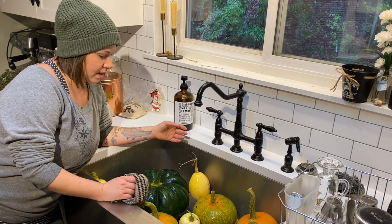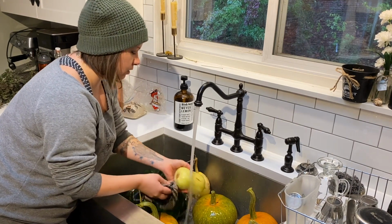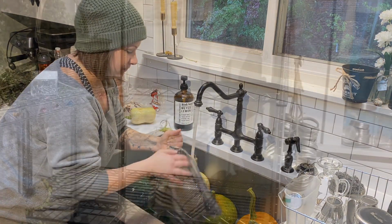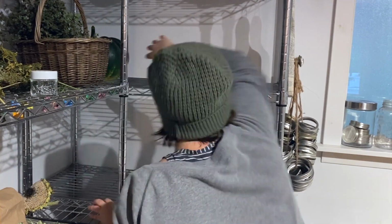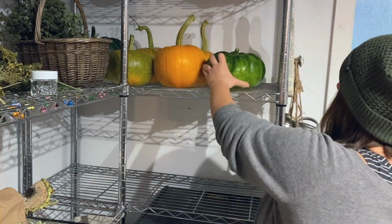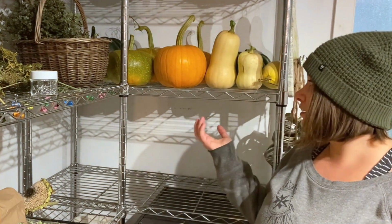Okay, so I am just gonna go ahead and give these a rinse, get any dirt and mud off of them, and then I'm gonna dry them well with a kitchen towel. Then we're going to put them on the shelf to cure. All right, and that's it.